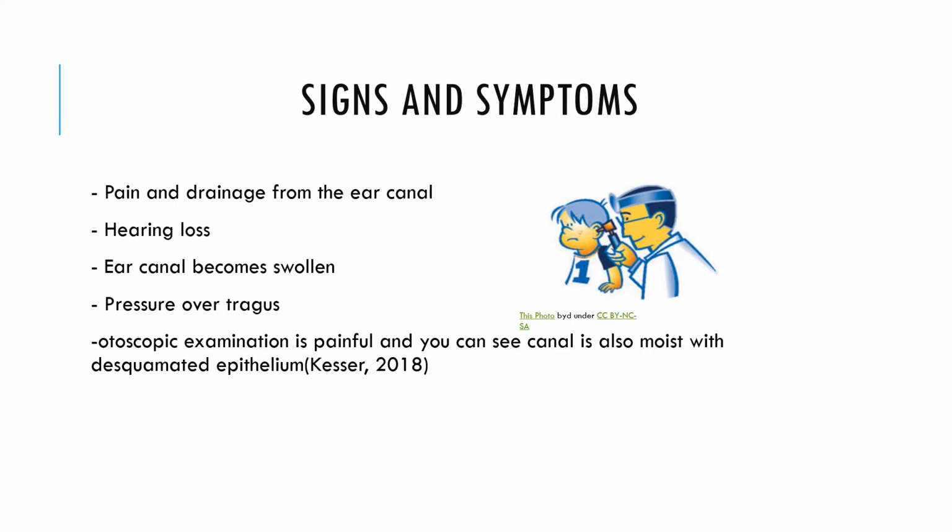But some signs and symptoms to look for if you feel that you might be suffering from swimmer's ear, or have a child or a spouse or somebody that you know: pain and drainage from the ear canal. There could potentially be hearing loss or dullness. The ear canal could be swollen and really painful to touch. There could be pressure over the tragus area. And if you did go to urgent care or saw your doctor, the otoscope, the device that is put in the ear for the examination, could be very, very painful. So pain, drainage, potential dull hearing. You might even be able to hear a little bit of water sometimes sloshing in that ear area, but very, very painful to touch.